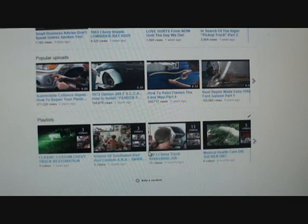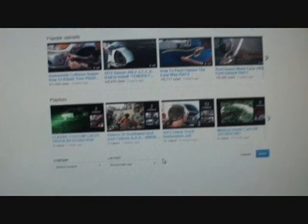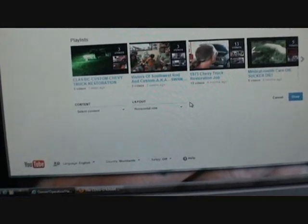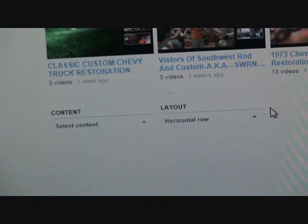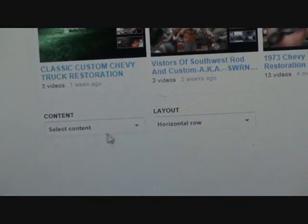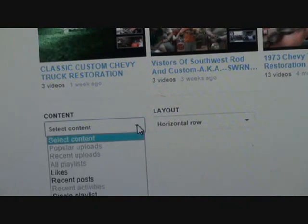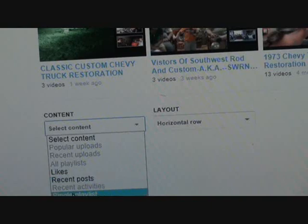Now, if you are a guy that likes to make your website all it can be, there's actually a button right here, and it says Add section. So we're going to hit that, and I'm going to go down here and see what it says. Let me zoom in on that right there. And then it says horizontal row. Okay, we're going to keep that. And then we're going to select the content. We click on content, and it says recent posts, likes, single playlist.